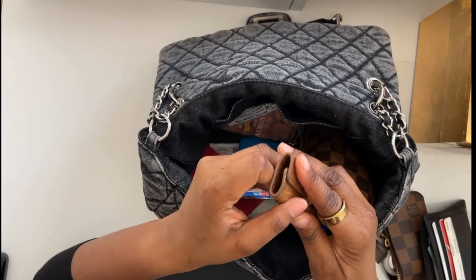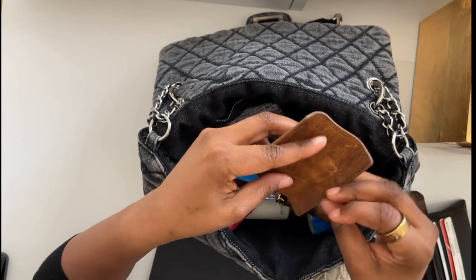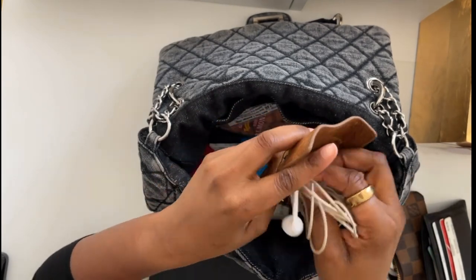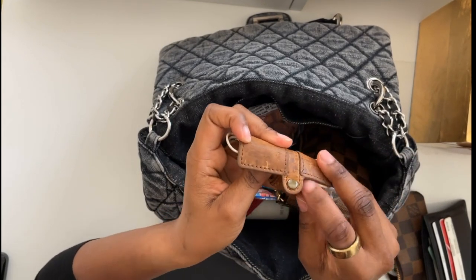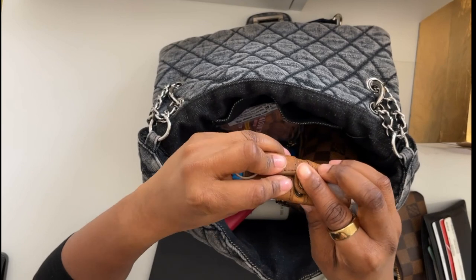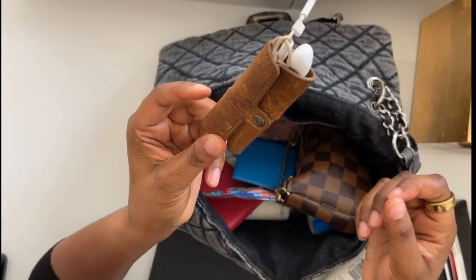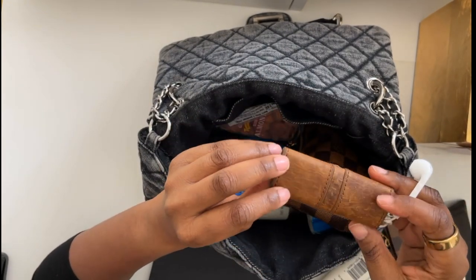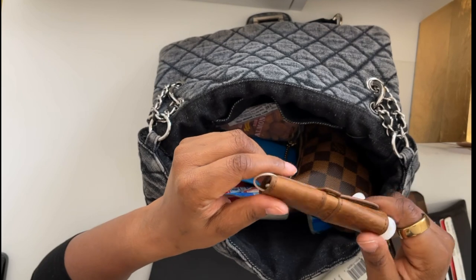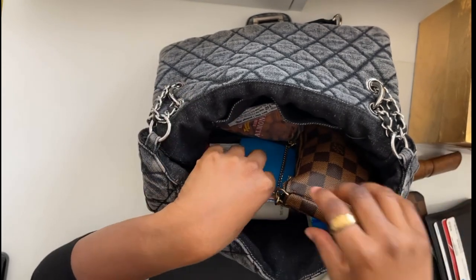This is design. I think I got this at Etsy or something. I wish I knew who made it, but it's supposed to wrap up your little cords so they won't be all dangly. I really don't know where I got it, but I keep this. Did I get this from Etsy? Or maybe I got it from Restoration Hardware. I don't remember. Anyways, this is what this is.